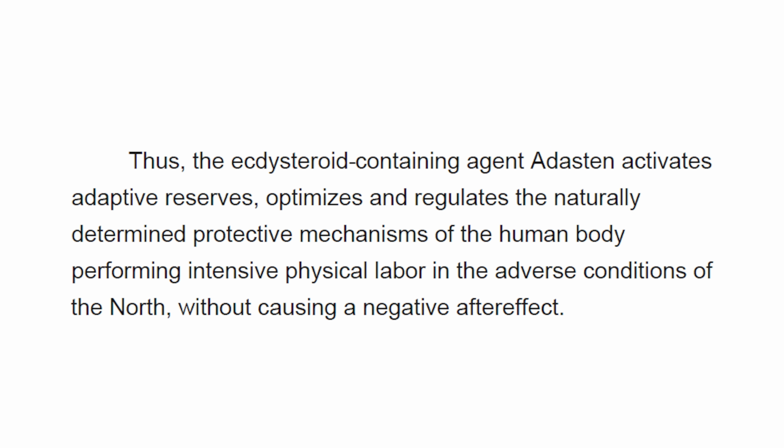They got better. Thus, the ecdysteroid containing agent adesten, which is sarpuka, activates adaptive reserves, optimizes and regulates the naturally determined protective mechanisms of the human body, performing intensive physical labor in the adverse conditions of the north without causing a negative after effect. And so it made them better. That's all you need to know. The study concluded it made these people better. They were doing physical work tests, power tests on bicycles and so on, and it improved them.